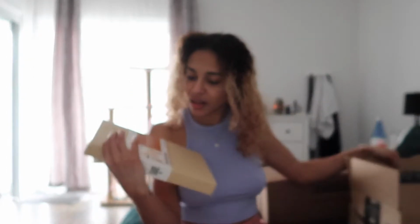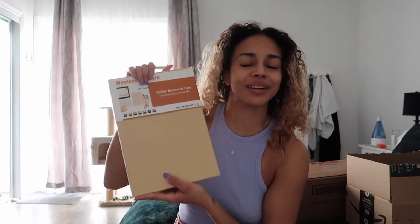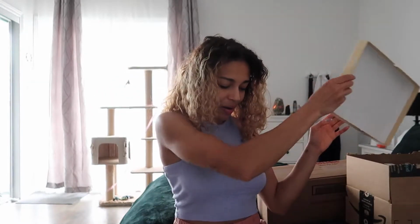It's upside down. Ooh, it's got a keyboard on it. All right, so this is what it looks like so far. That's what we're opening. Oh, it's so cute. Hold on one sec, I'm gonna go get my iPad.